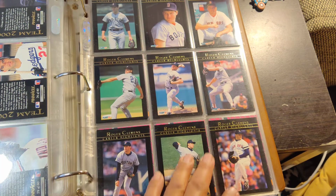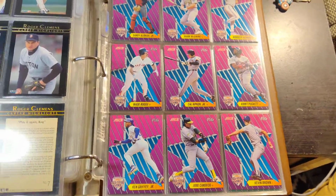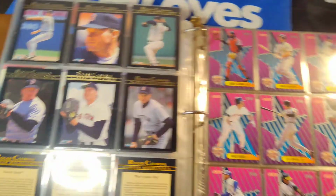Check out this Roger Clemens career highlights, complete set. You can see there's a couple more in the back, and then it runs out.